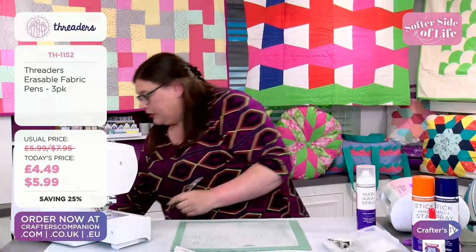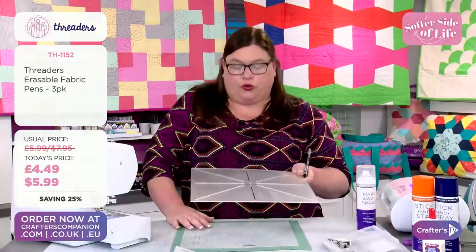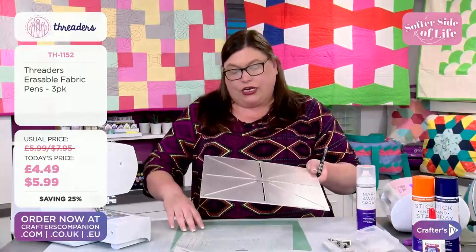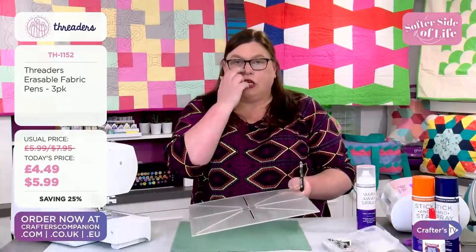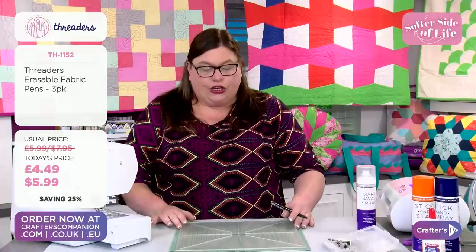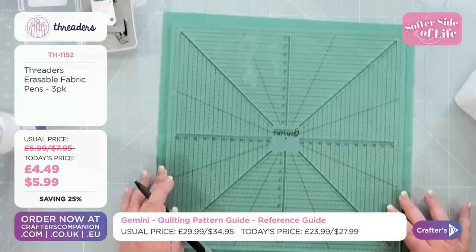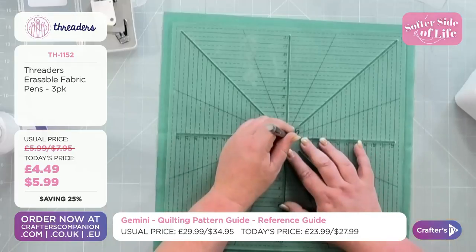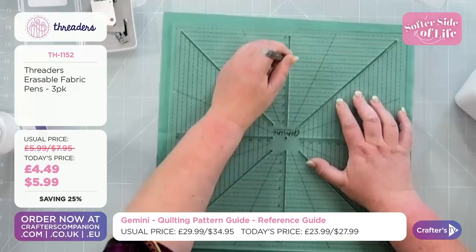Now, the other tool that we've got is our reference tool. Like I say, initially we brought this out to go with our quilt and pattern guides, but actually there's a lot more uses to this as well. Whenever you want a grid on anything, you want to find your center point, you're going to use this grid. So I'm just going to line that up on the center of my fabric, mark the dot in the center, and then draw a line.